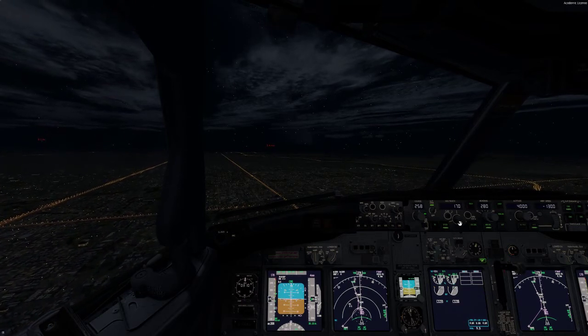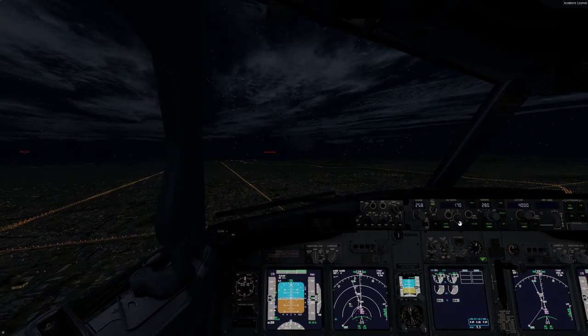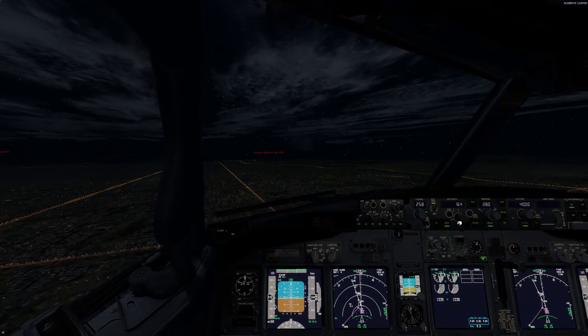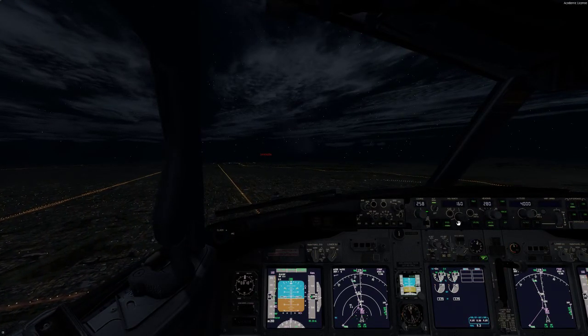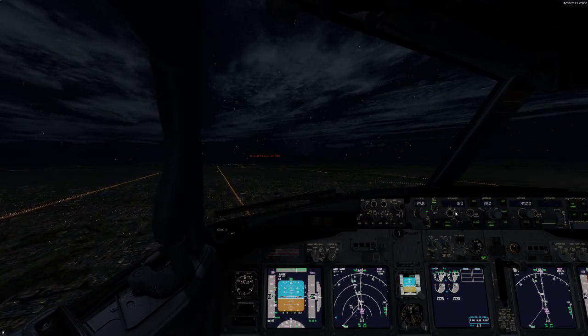Skywest 3056. Okay, Express 1, the traffic at your 12 o'clock, 5.5 miles, altitude 4,000, report that traffic in sight. Okay, Express 1 has the traffic. Okay, Express 1, follow that traffic, cleared for the visual approach, runway 25 left. Roger, we'll follow traffic, cleared for the visual, 25 left, Canadian Express 1.